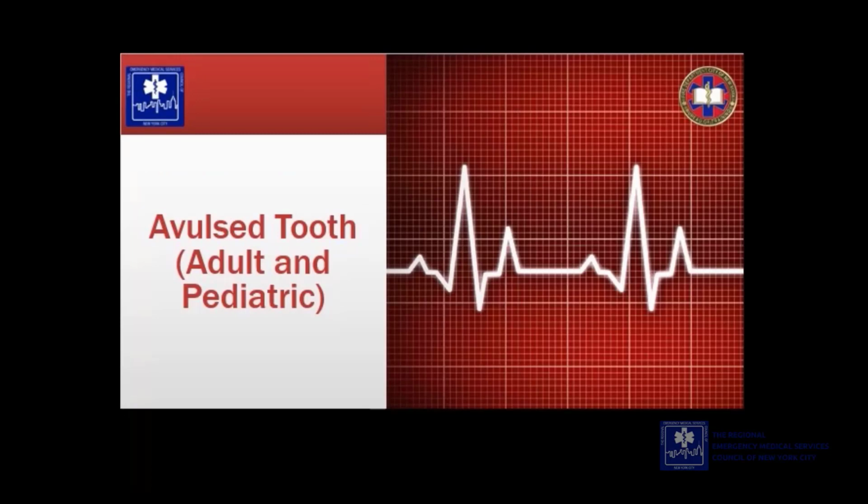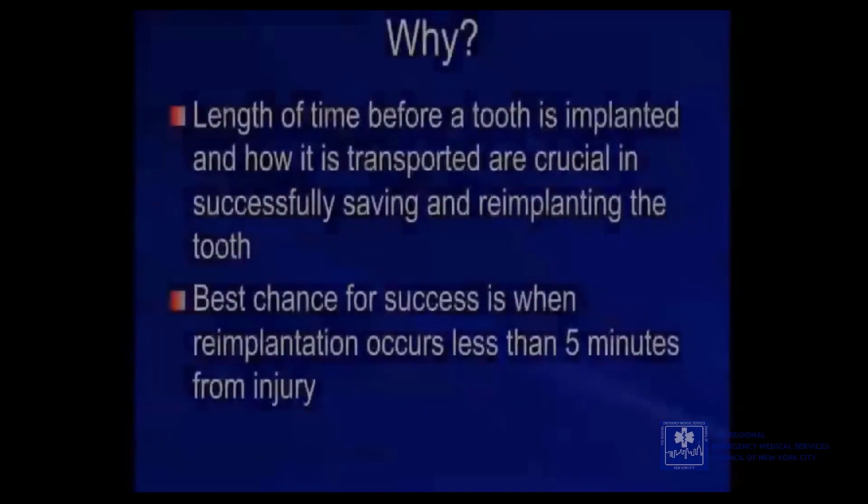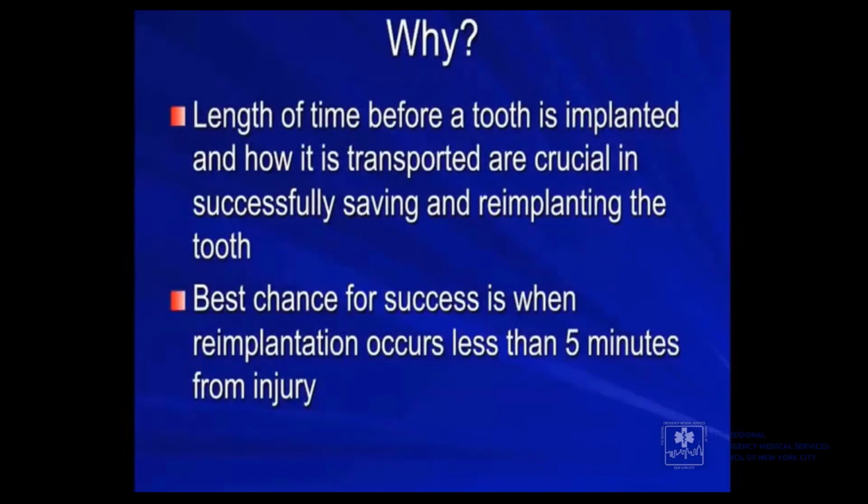Welcome to the EMS protocol update for the avulsed tooth reimplantation protocol. My name is Jeremy Cushman, and as the Regional EMS Medical Director, I will take this opportunity to review with you this new protocol. The first question you must be asking is, why do we have a protocol on how to reimplant avulsed teeth? Well, the length of time before a tooth is implanted and how it is transported are crucial in successfully saving and reimplanting the permanent tooth. In fact, the best chance for success is when reimplantation occurs less than 5 minutes from injury. As you will see, this is a simple procedure that any level EMT can perform in the field.